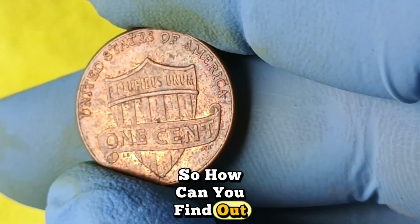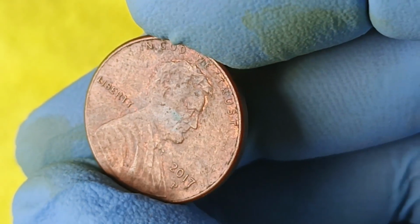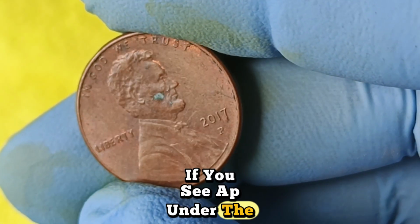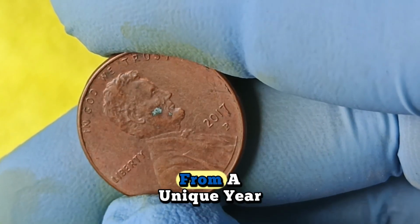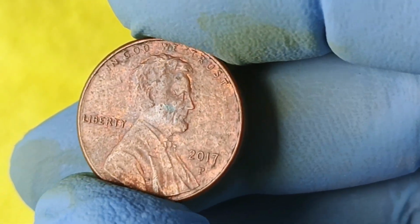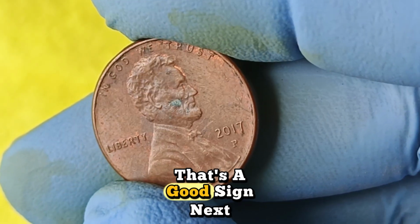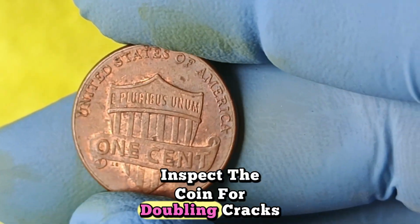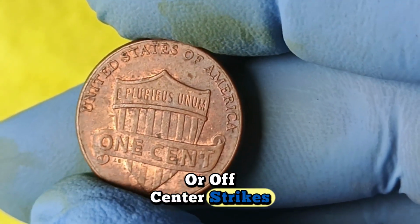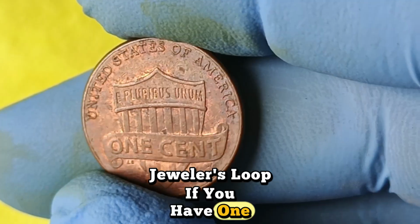So how can you find out if your penny is valuable? Start by looking at the mint mark. If you see a P under the date, you know it's from Philadelphia and from a unique year. Then check the coin's condition. Is it shiny, unmarked, and free of scratches? That's a good sign. Next, inspect the coin for doubling, cracks, or off-center strikes. Use a 10x magnifier or jeweler's loupe if you have one.